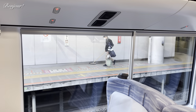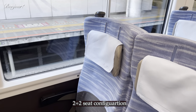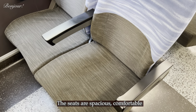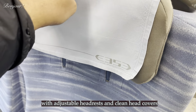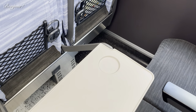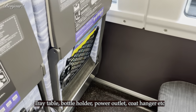This is an ordinary car, with 2 plus 2 seat configuration. Love the light color. The seats are spacious, comfortable, with adjustable headrests and clean head covers. Each seat is equipped with the usuals: tray table, bottle holder, power outlet, coat hanger, etc.